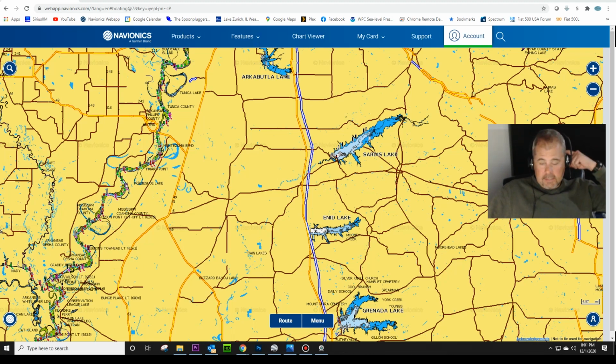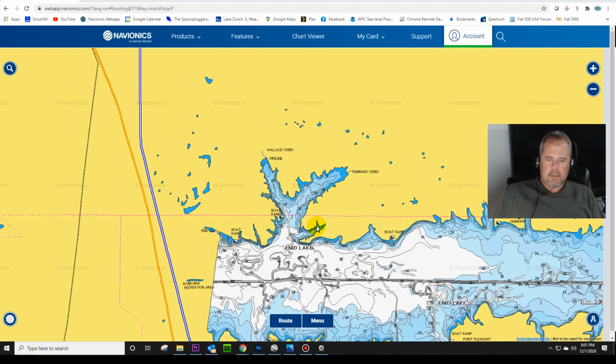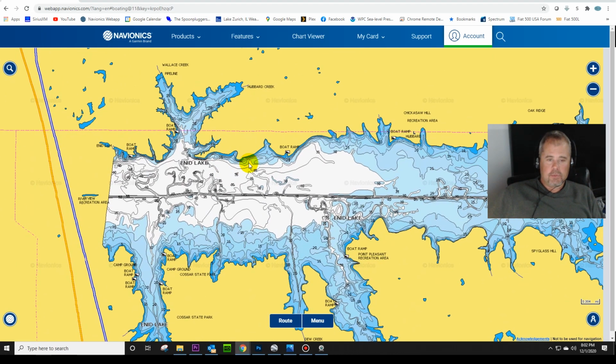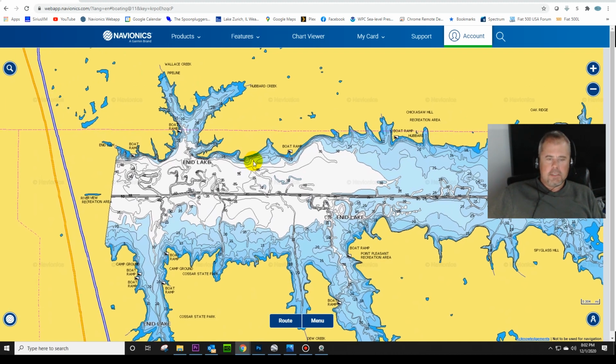All right, I got to stop the film here and start giving you a recap. I want to tell you what the structure situation was there before I start showing you all the bass we caught there. And we caught quite a few bass on this lake. It was a pleasant surprise. But let's get into a few things here.